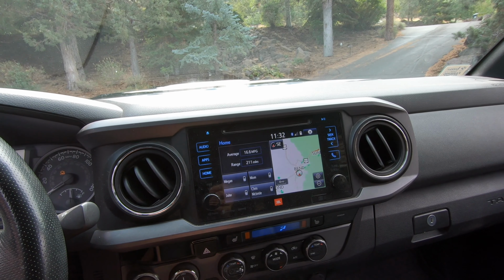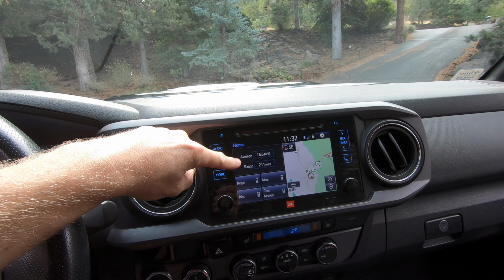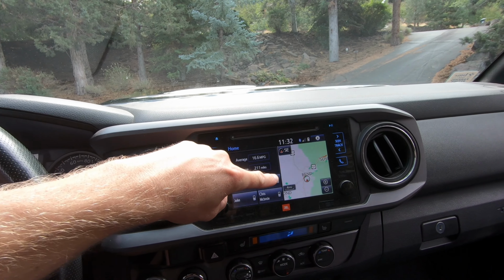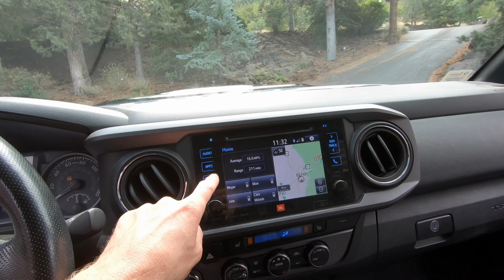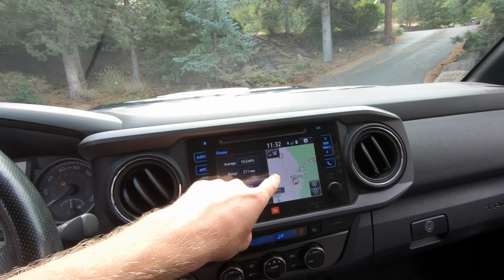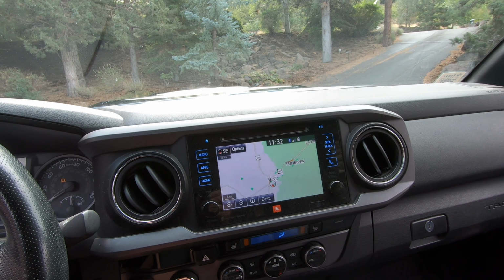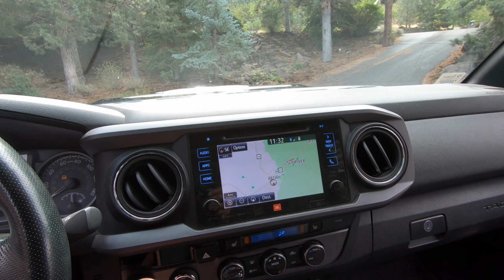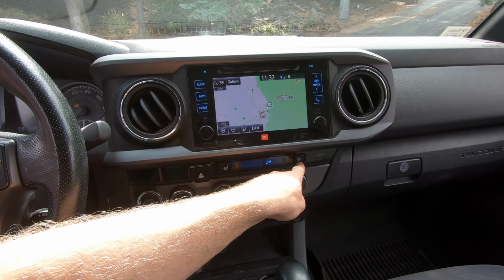Got a home screen here that you can configure to your preferences. So I've got it set up with fuel economy information here, some of my favorite phone contacts, and then we've got a map over here on the right. So pretty advanced system, you know, compared with what we saw on the other model. Likewise on navigation, for example, I can push on this here, makes that larger, and we can zoom in and see more specifics. Down below, we've got heated seats for driver and front passenger.